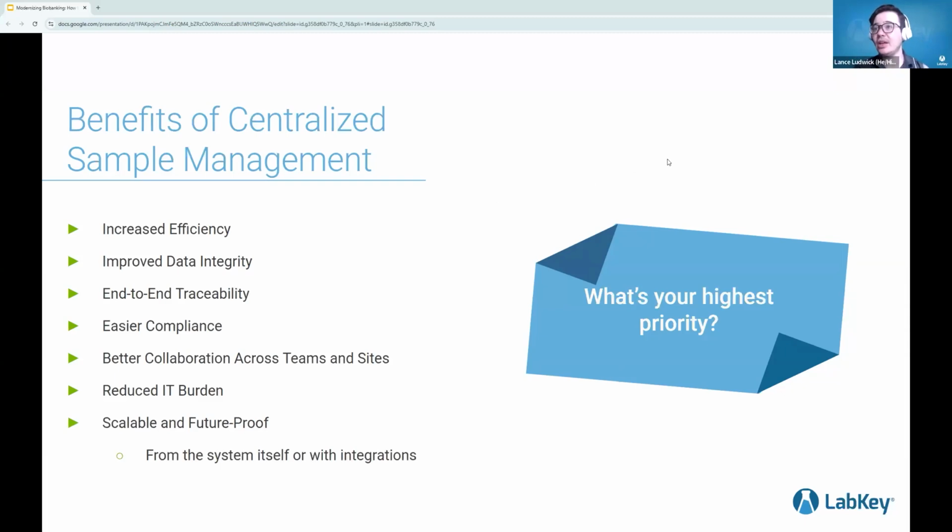So I'm definitely seeing a lot of improved data integrity, traceability, increased efficiency, and reduced IT burden. These are also really important to me when I was working in the lab. When I was in the lab, increasing that efficiency and data integrity was fantastic, going from spreadsheets to an actual LIMS. And it helps take what takes hours, if not days or months, to really a matter of minutes.